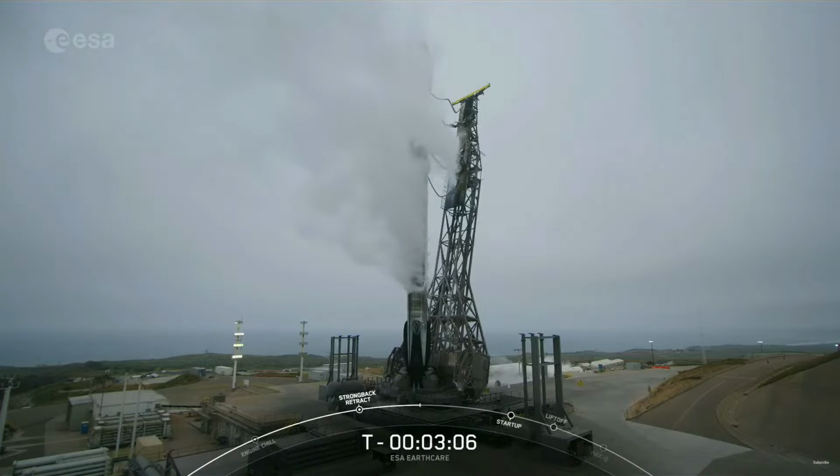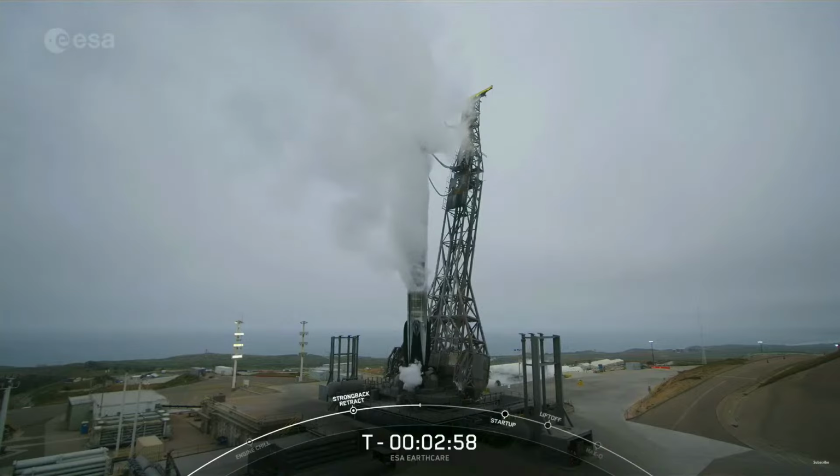So we're coming into the final 3 minutes of the count on the Falcon 9 rocket. Did you recall that stage 1 LOX load has wrapped up? Final fueling milestone now is to finish tanking the second stage liquid oxygen tank. And that should conclude at about the T-minus 2 minute mark.